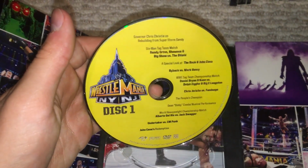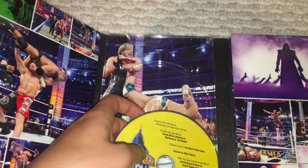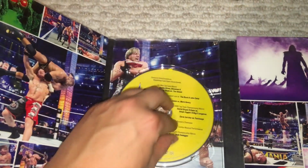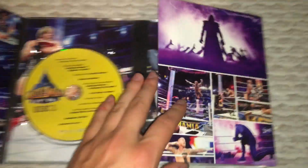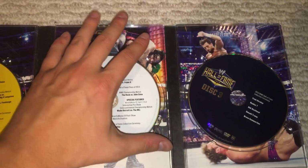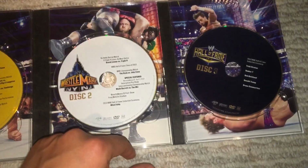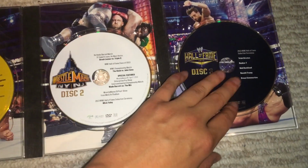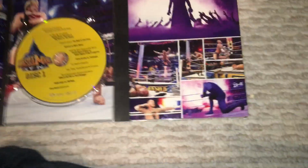I'd rather have really nice disc art instead of have the match listing on there. I've always had a problem with that. It's just something I wish they wouldn't do. And they only do it for WrestleMania, which at least they don't do it for every other release. You had Mark Henry and Ryback, Fandango versus Chris Jericho. You had your Hall of Fame with Mick Foley, Booker T, Bob Backlund, Bruno Sammartino, Donald Trump, yeah.